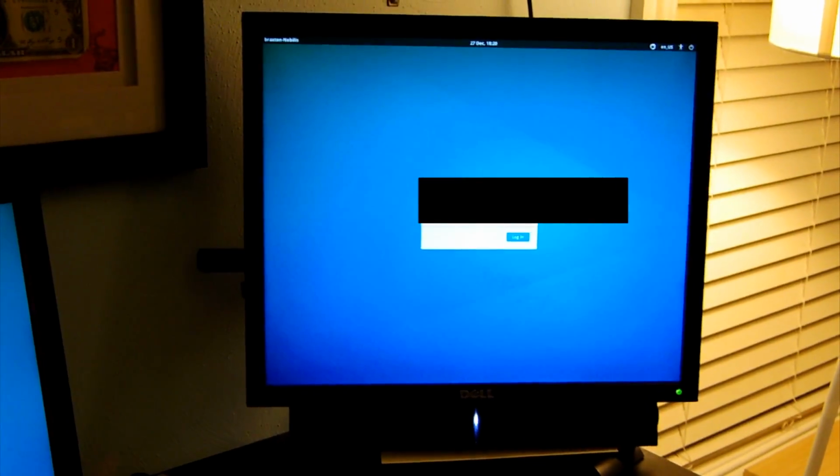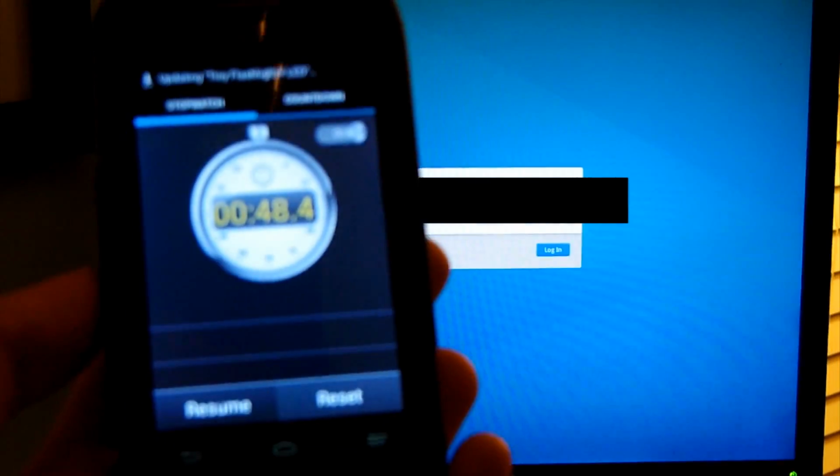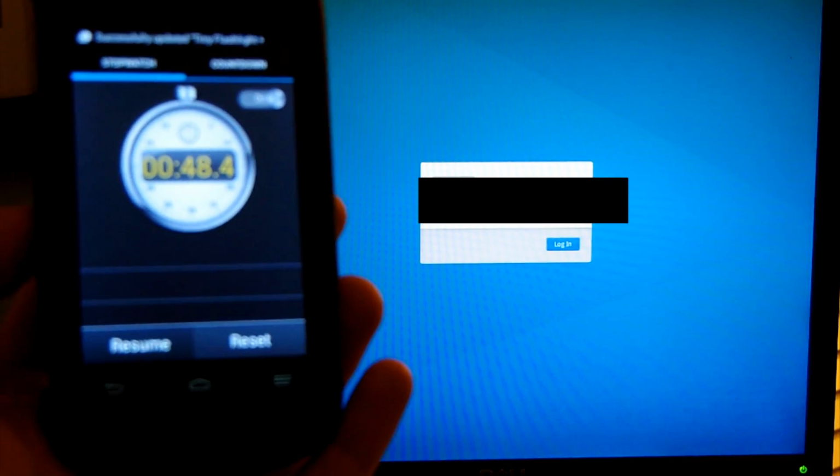There yet? Almost there. Oh! And we are here. Alright. So it actually popped up over there. Had you facing the wrong monitor. But my timer says 48 seconds, but it took a second for the timer to actually stop. So in total, it took about 45 seconds to get to the login screen using the traditional hard drive.